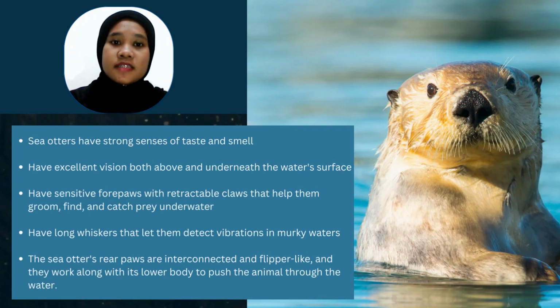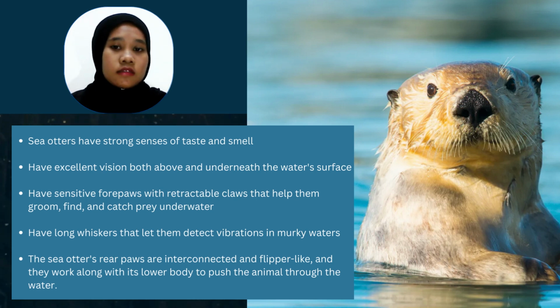Sea otters have a strong sense of taste and smell, as well as excellent vision both above and underneath the water surface. Moreover, they also use their sense of touch a lot. Interestingly, they have sensitive forepaws with retractable claws that help them groom, find, and catch prey underwater. They can also use tools. They also have long whiskers that let them detect vibration in murky waters.